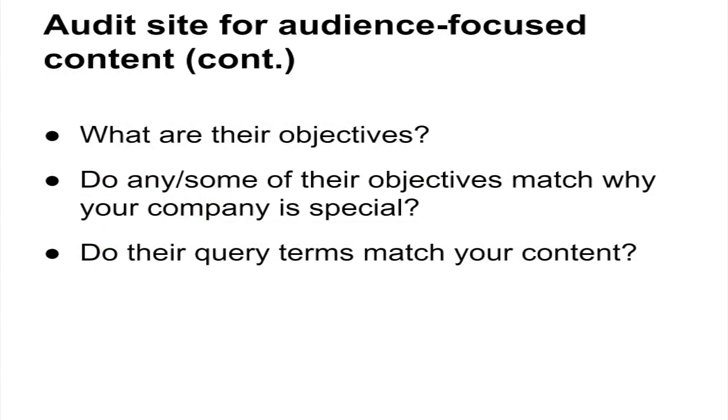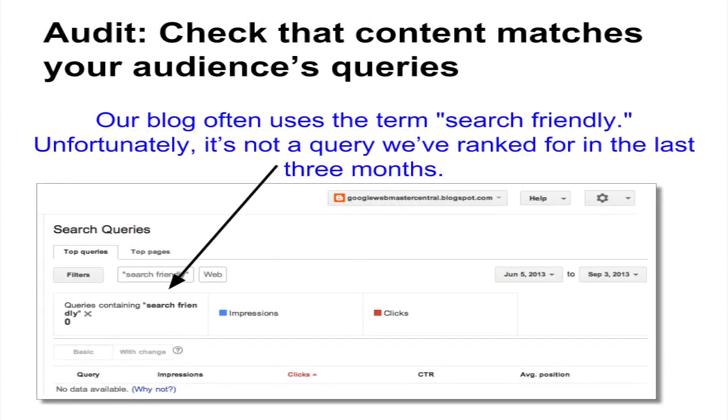What are their objectives? Do any or some of their objectives match why our company is special? Do their query terms match our content? To answer some of these questions, you can check out the search queries and content keywords features in Webmaster Tools, as well as other helpful products you may know about.